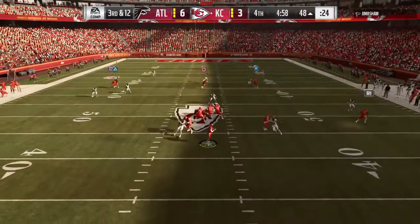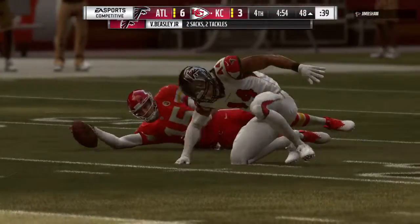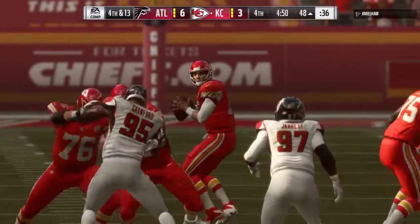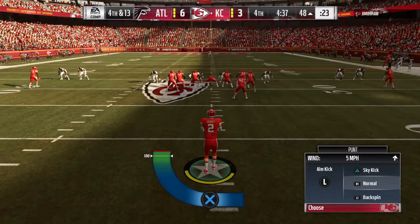From the gun, it's Mahomes. And he's going to lose a yard or 2. Taken down behind the line. Vic Beasley in there to get him his 2nd sack now of the afternoon. Here's Dustin Colquitt now as he'll kick it away for the 2nd time.